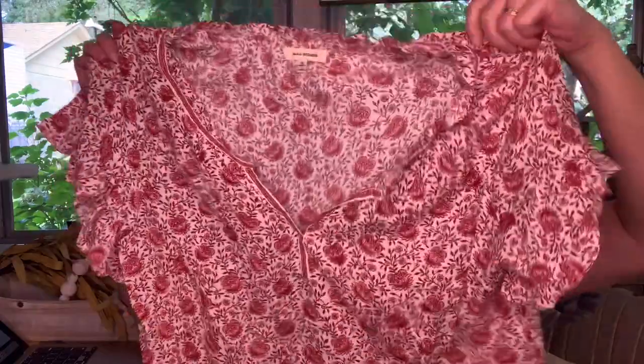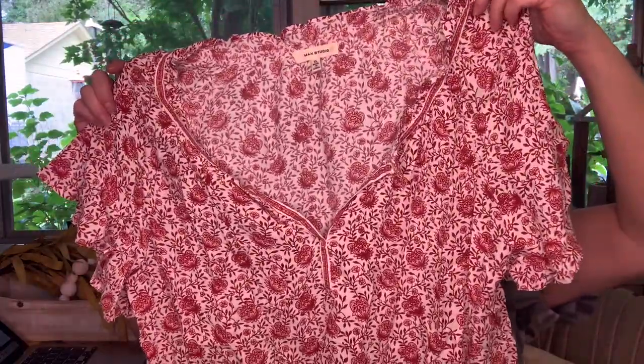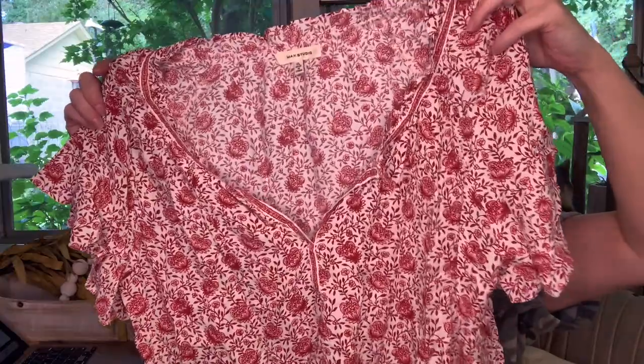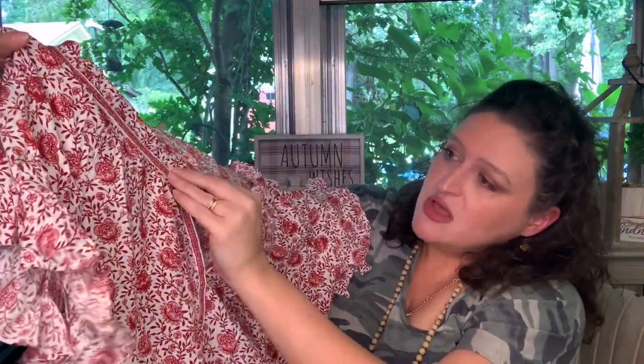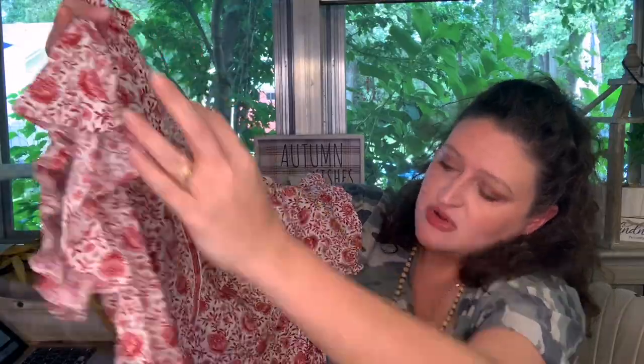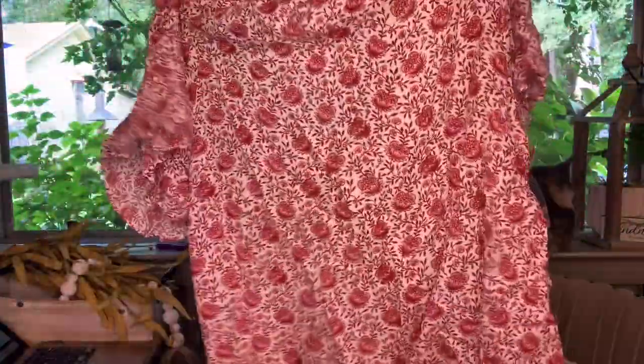This is Max Studios Women's Rayon Split Neck Flutter Sleeve Top Baked Apple Medium Roseberry in extra large. It is $30.50. I like it a little better. It's cute. It's got the cute little ruffle up here. It's got a little bit of a ruffle sleeve. I just like the pattern on this one a little better. So we'll see how it goes. What do y'all think?